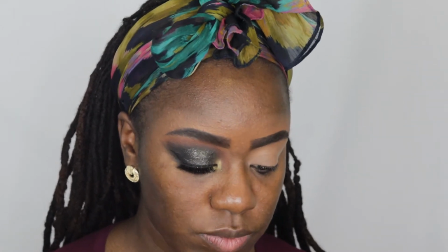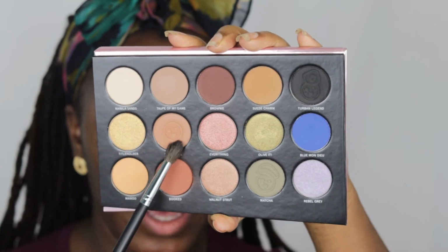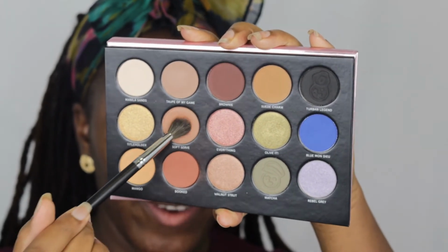I'm gonna prime my lid really quick. Okay, and for this eye, I think I'm going to go softer. I'm definitely not going to go as smoky as I did on my right eye. So I think I'm going to go back into, where am I at? There you are. I'm going to go into Soft Serve and just blend this in.